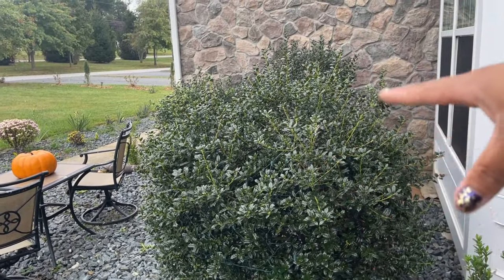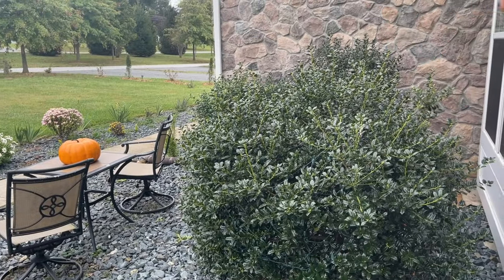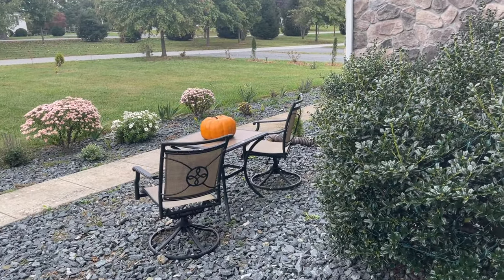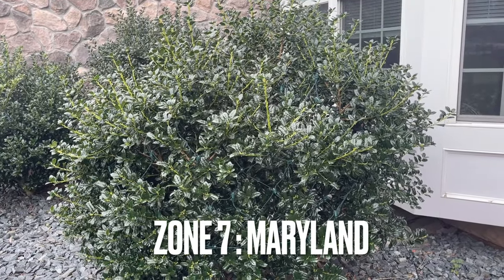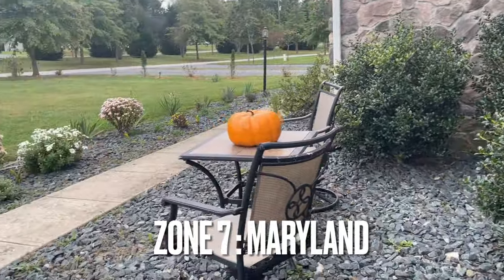There were lots of holly trees also joined together, and we only left 3 over here, and we removed and relocated 6 of them, and I'll show you throughout the yard where they are. I do love the holly trees because it is important to have some evergreens, especially in this weather.